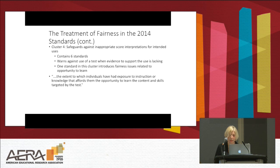Now, one standard in this cluster introduces fairness issues that are related to opportunity to learn. Opportunity to learn is also covered in the background section of the fairness chapter of the 2014 standards. This version of the standards defines opportunity to learn as the extent to which individuals have had exposure to instruction or knowledge that affords them the opportunity to learn the content and skills that are targeted by the test.